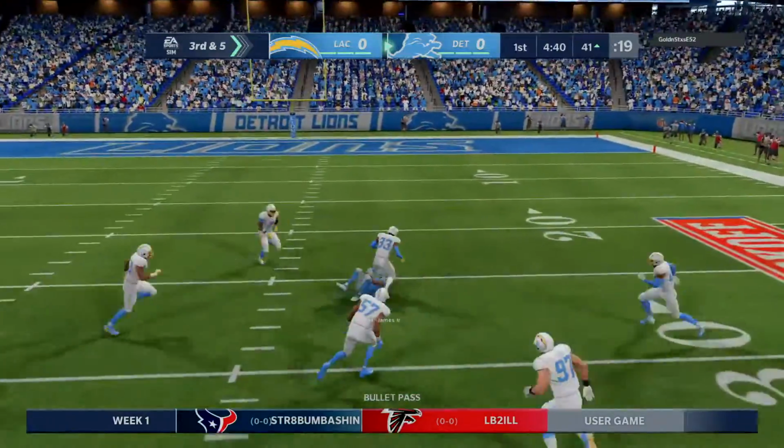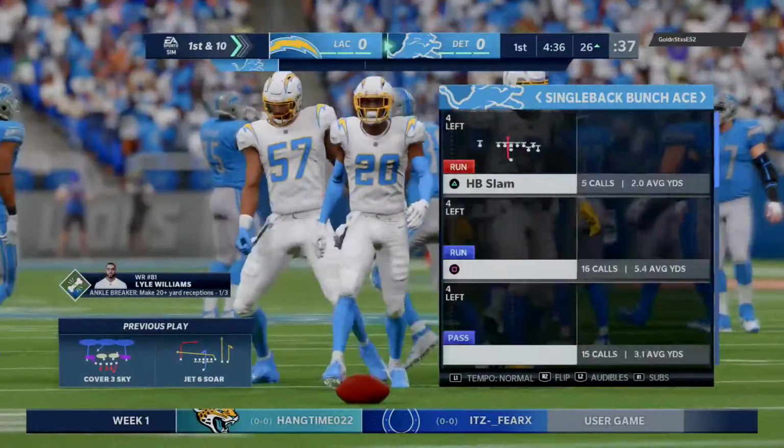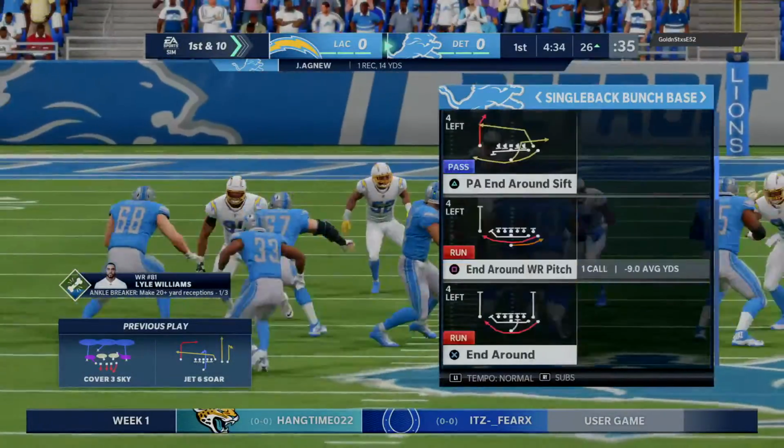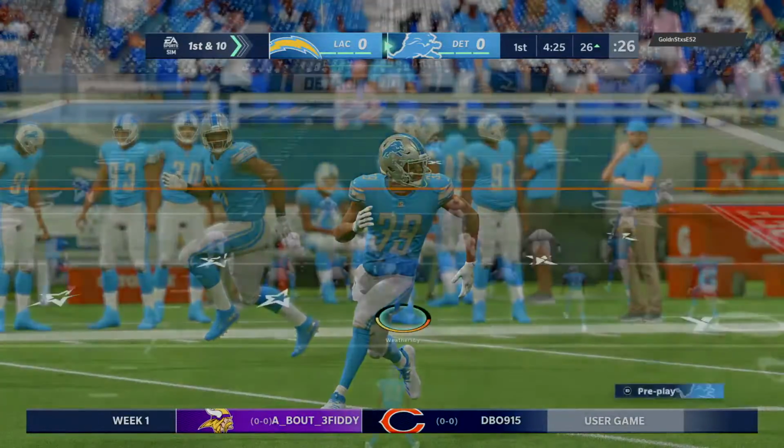Looking to throw. Throwing middle, and it's complete. And he is going to have the Lions first down as they're able to get the 3rd down conversion. It's a gain of 14 and a first down for Detroit.